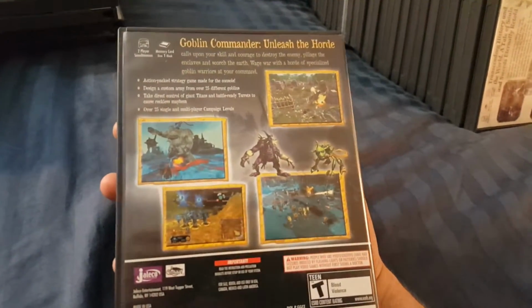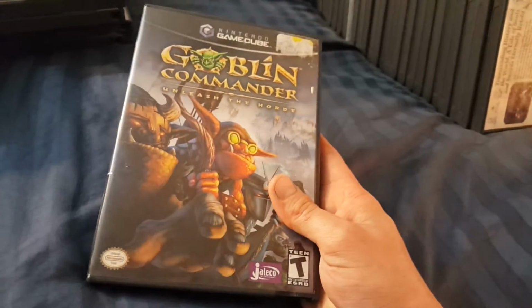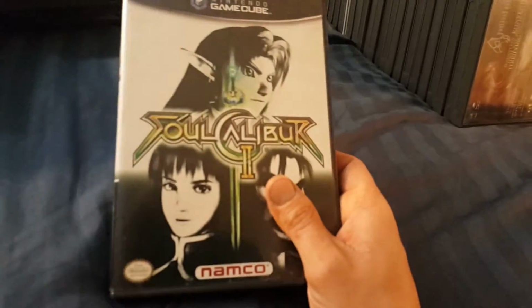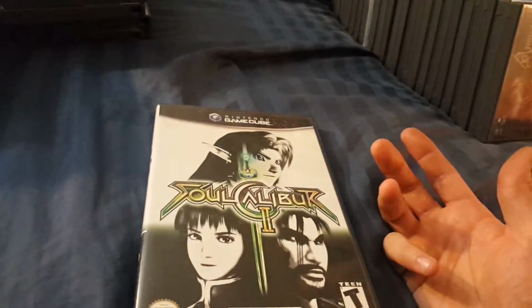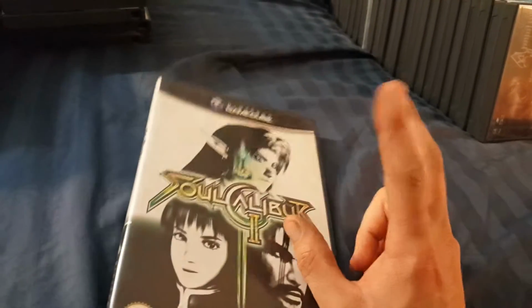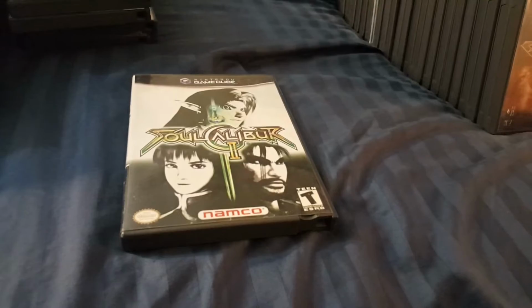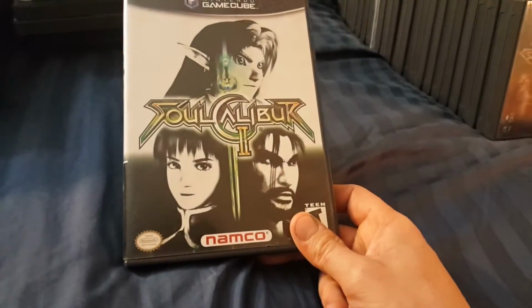Yeah, cool game. It's an RTS, so kind of plays like Battalion Wars if you've ever played that, which is also another good Nintendo game that they should bring back, but probably won't. And Soul Calibur 2, so I own it for the Xbox, PS2, and GameCube, and this is obviously the definitive version just because it has Link in it. But yeah, good stuff.